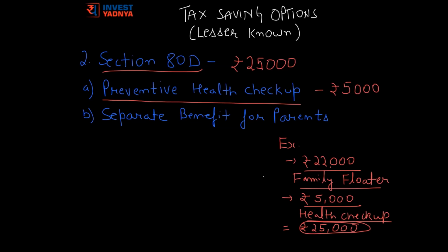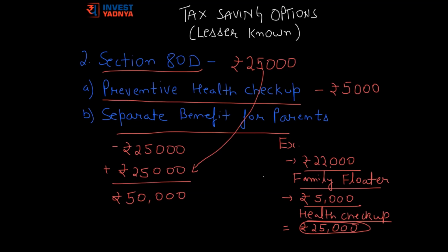Also, many of us do not know that there is a separate benefit for health insurance expenses on our parents, which gives us an extra rupees 25,000 a year tax deduction, which means you can get up to rupees 50,000 tax deduction on healthcare expenses for your family, which includes your spouse, your dependent children and dependent parents. You also get rupees 5,000 extra tax deduction if your parents are senior citizens, which makes the overall tax deduction limit under section 80D rupees 55,000.